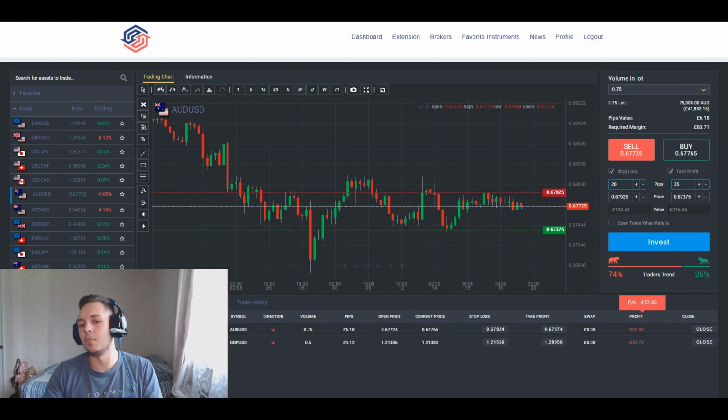As you can see, I'm in the minus, GBP USD minus £32, AUD USD minus £25. Don't worry about that. If you're new to trading, this is typical procedure, because of the spread difference the brokers have. It's their little advantage over you guys, so you don't win as much money as you should. And I know it sounds kind of crazy, but all the brokers are doing it. It's nothing unusual. All of them have spread differences and whatnot. So once you invest a little bit of money, it's going to be minus 25, minus 32.